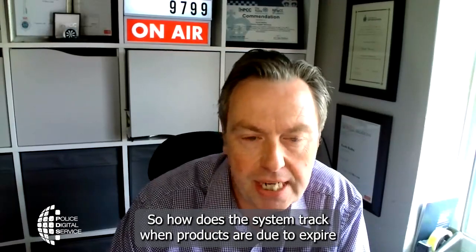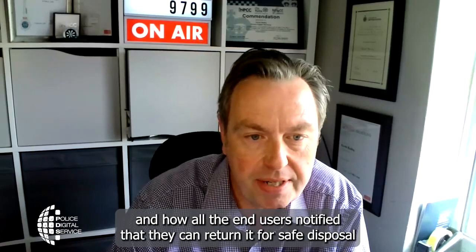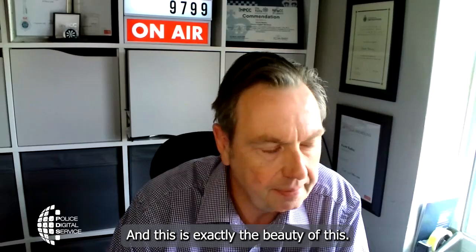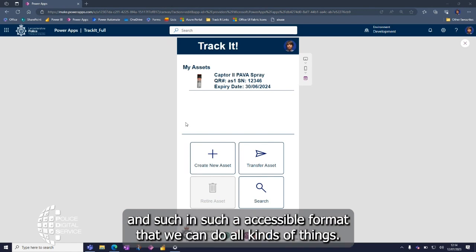So how does the system track when products are due to expire, and how are the end users notified that they can return it for safe disposal, ensuring that the officers have always got the effective equipment? And this is exactly the beauty of this, the side effect really of creating the Power App, is that list information is so valuable in such an accessible format that we can do all kinds of things with it.